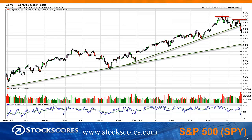In the short term, I expect the market to bounce simply because we had a pretty sharp sell-off over 3 days. It wouldn't surprise me to see the S&P ETF here, the SPY, rally back into the 163, maybe even 164 price range in the very short term.